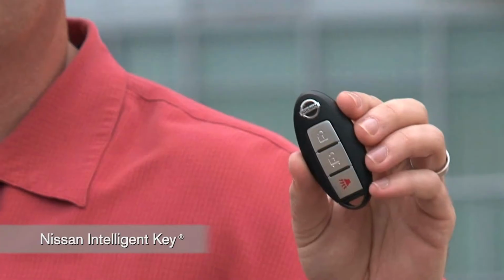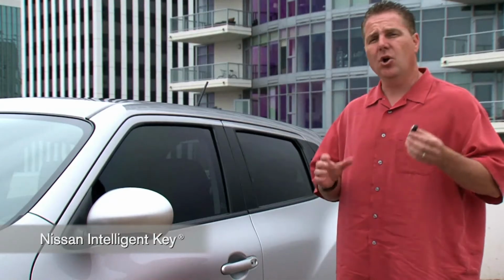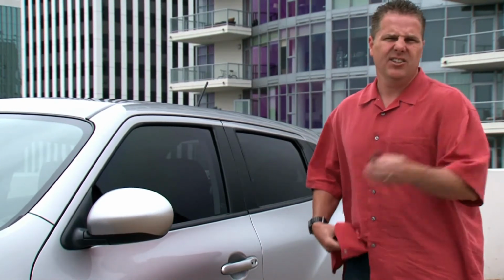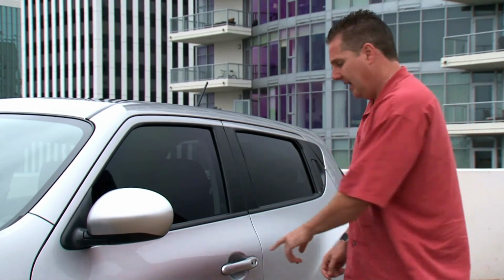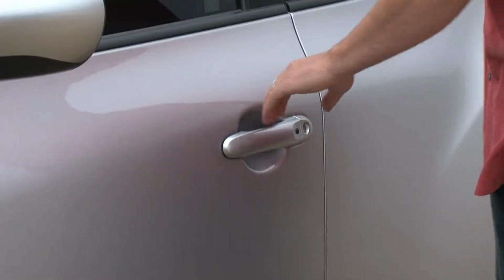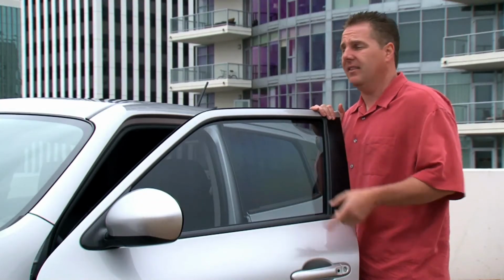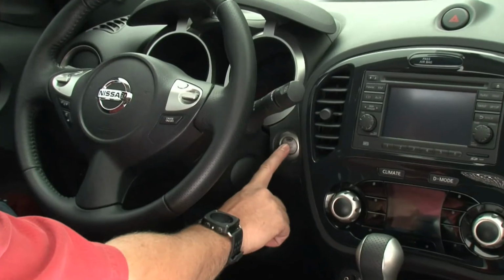For example, the Nissan Intelligent Key. You no longer have to use your keyless remote to get inside your vehicle anymore. With the Intelligent Key, just have it in your pocket or near you, and depress the button here on the door handle to unlock the door. Press it once and it unlocks the driver's door. Press it twice and it unlocks all the doors. Once inside, just step on the brake and push the ignition button. The car starts, all with the key still in my pocket.